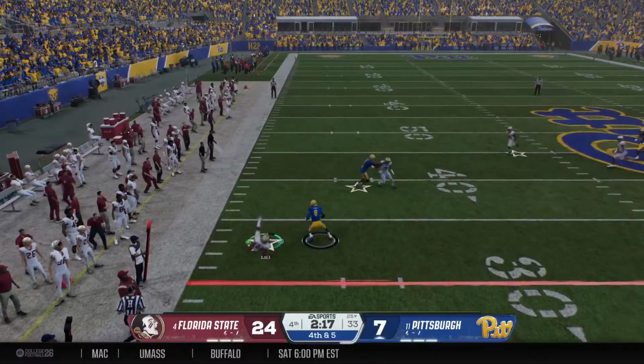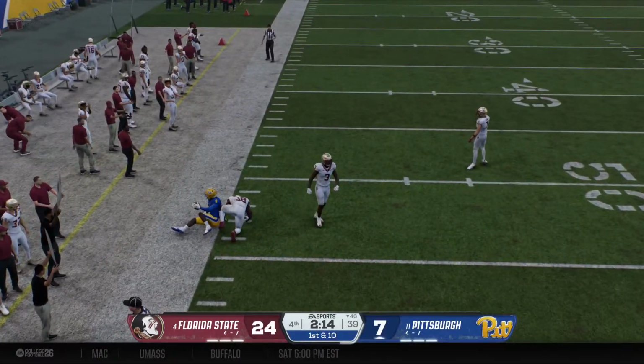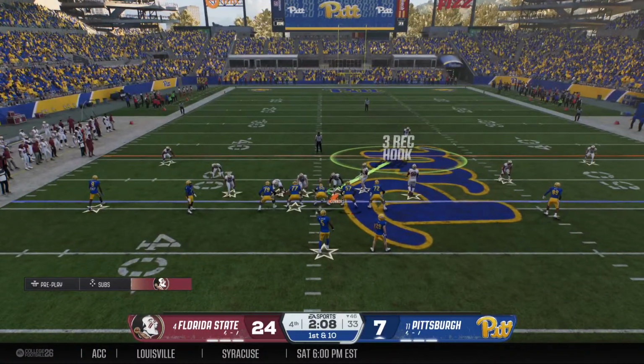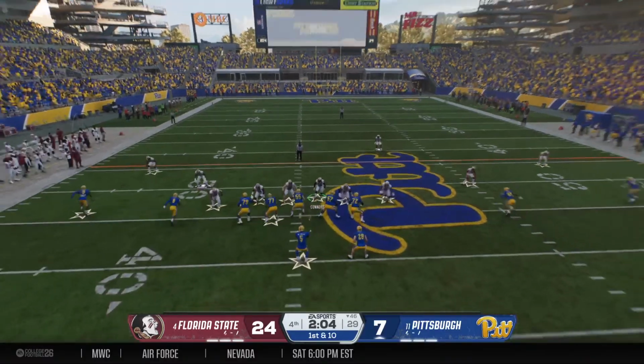It's an out route, the catch made. What a move, breaking ankles and still going. They make the tackle, but he easily gets first down yardage, and the drive keeps going. What an effort by the receiver here. Good job with the run after the catch to pick up that first down.